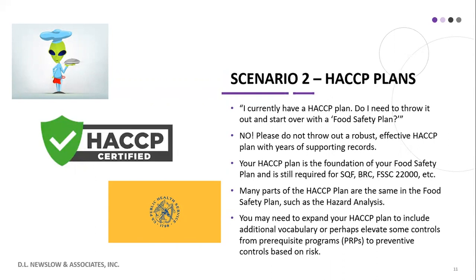What I would do is take that HACCP plan, it's your foundation, and then you say, okay, do I need to add things? So you might need to add some additional vocabulary. This term, preventive control, that's a new term. That's an FDA term. So maybe you call everything CCPs. Maybe in your plan, you just need to say, hey, my CCPs are process preventive controls. That's what they are. Maybe you have an allergen plan. Maybe you need to look at that and say, do I need to elevate any parts of my allergen plan a little bit more because of the risk? And do I need to call these preventive controls?